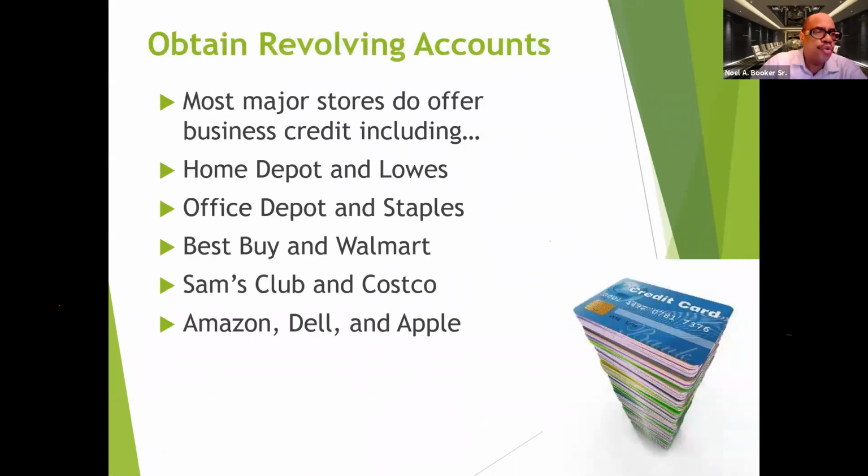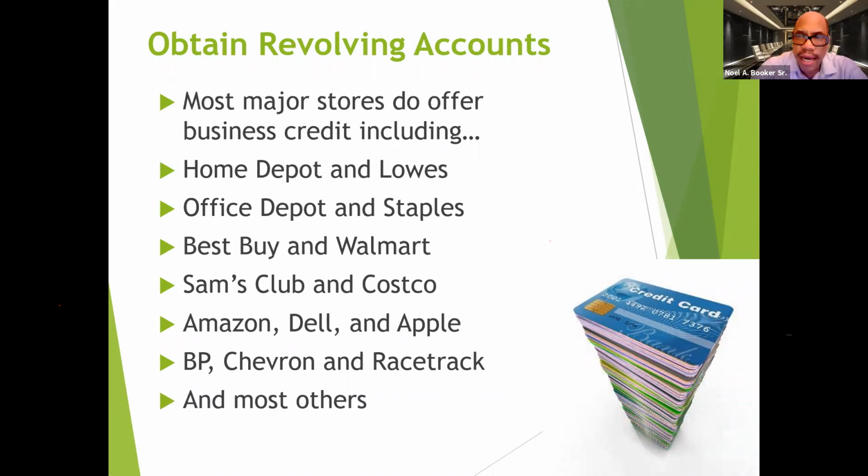Most major stores do offer business credit, so these are the revolving accounts that you can use. It gets easy now. Home Depot, Lowe's, Office Depot, Staples, Best Buy, Walmart, Sam's Club, Costco, Amazon, Dell, Apple, BP, Chevron, Racetrack, and there's a whole bunch of these. See, some businesses, this is all they need, access to this to get some supplies and flip some jobs and get that money. You see?